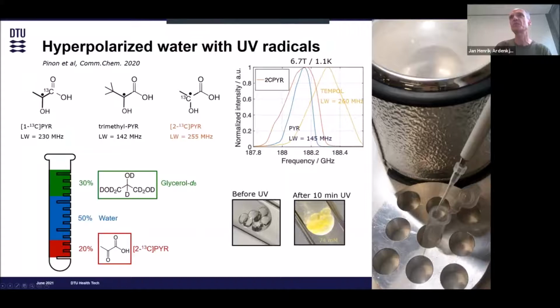So here you see the spectrum of a nitroxide, and in blue the pyruvic acid. But we need to broaden that a little bit because it doesn't really cover the Larmor frequency of the proton, and we can do that by introducing a hyperfine coupling, a carbon-13 splitting. So if we do C2 pyruvate instead of normal pyruvate or C1 pyruvate, then we get a spectrum which is actually quite optimal for protons.